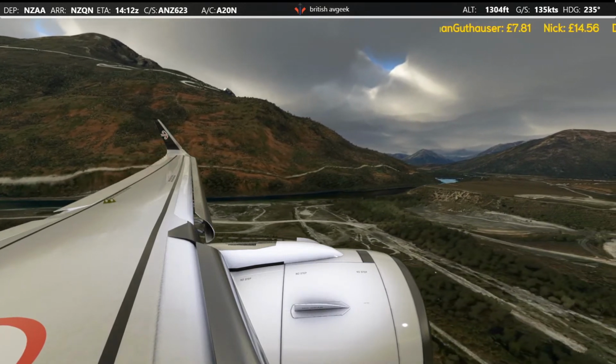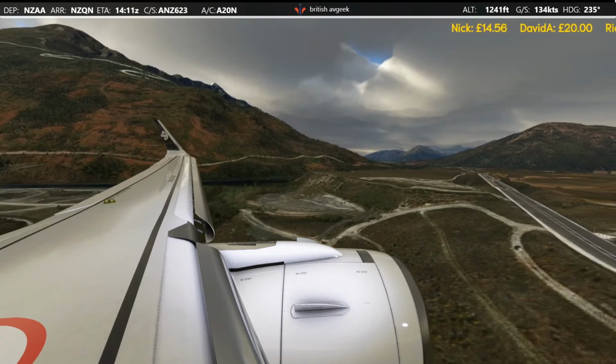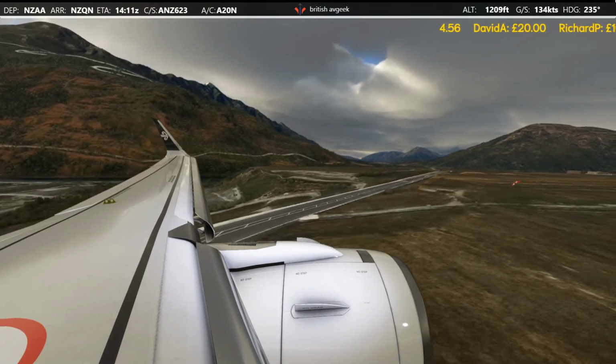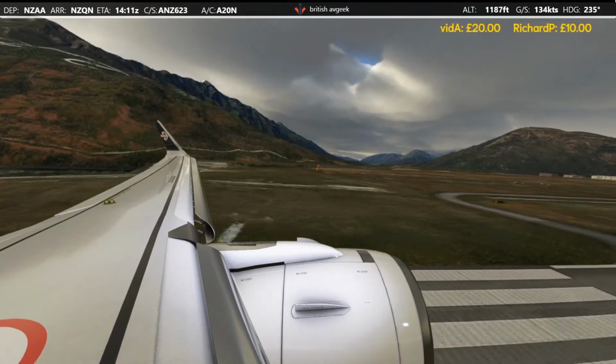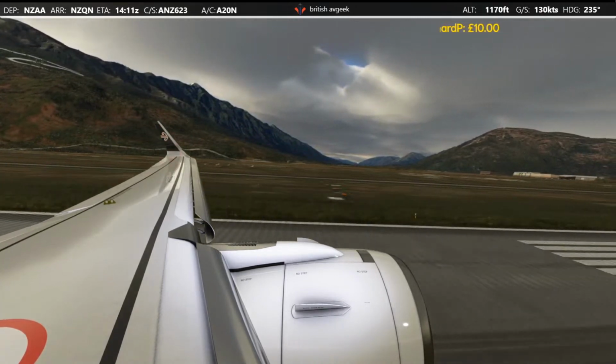Good day, Queenstown traffic. This is ANZ454. Turning final for runway 05. Queenstown traffic.